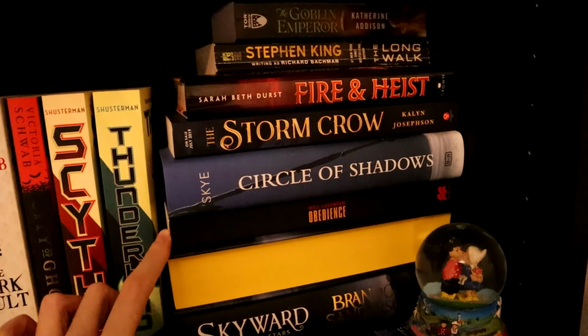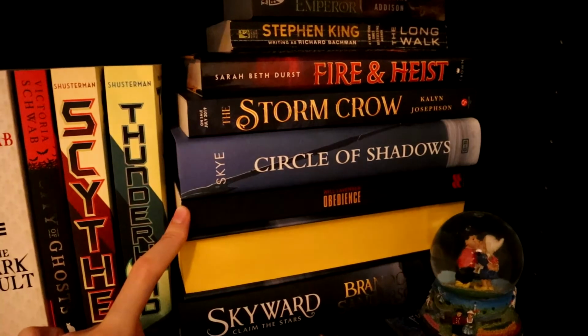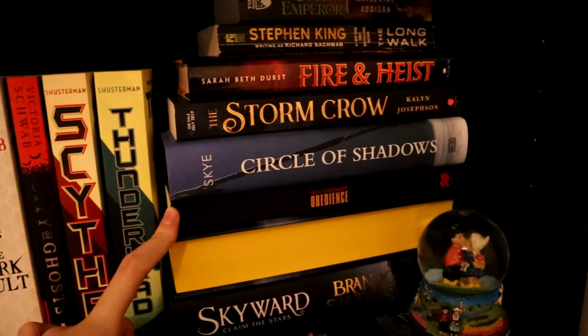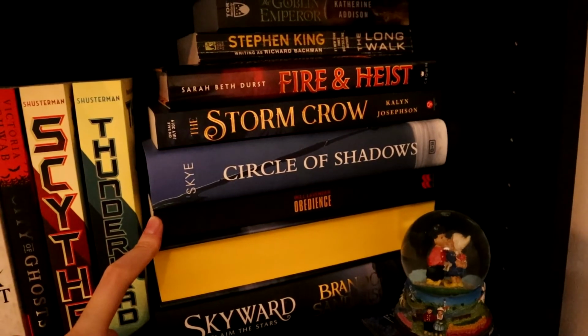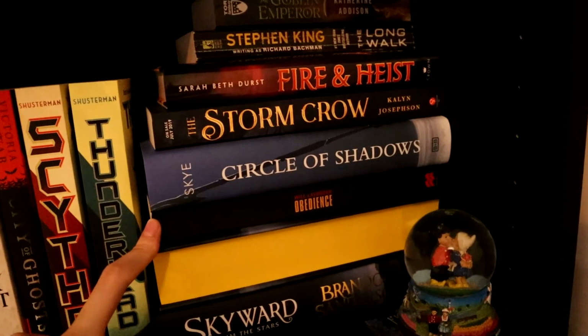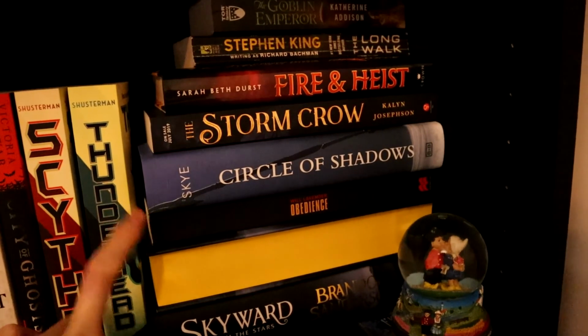Will Lavender's Obedience, which is another advanced reader copy that I received when I was in school, and I don't believe that I've actually read it, but I read the synopsis of it recently, and it actually did sound pretty interesting, so I've got it on this shelf because it will remind me to read it.